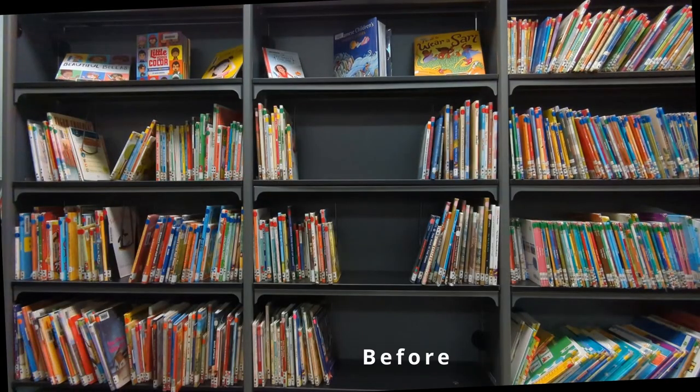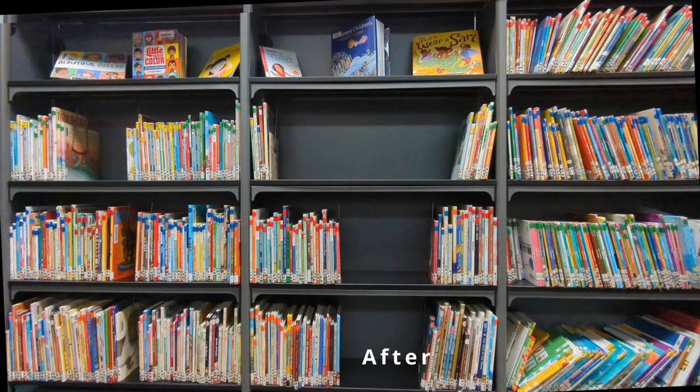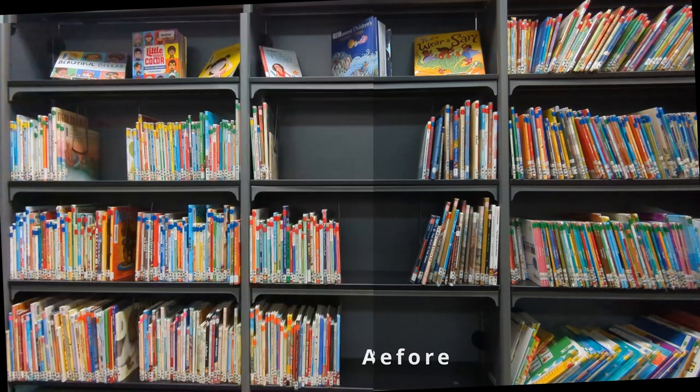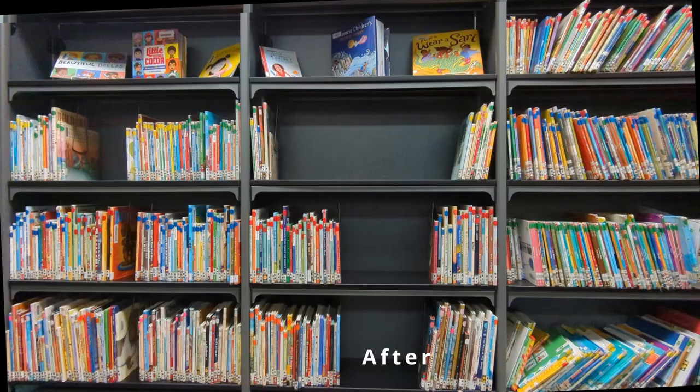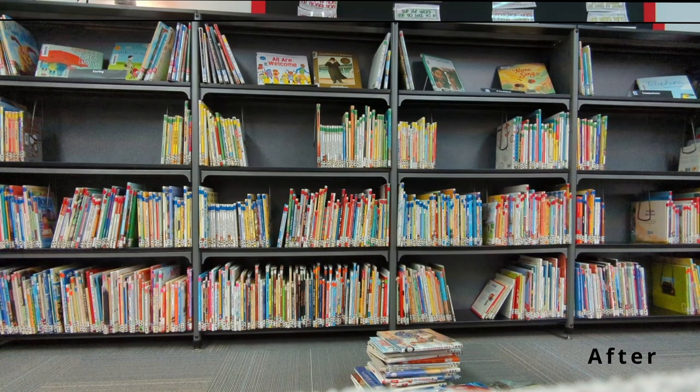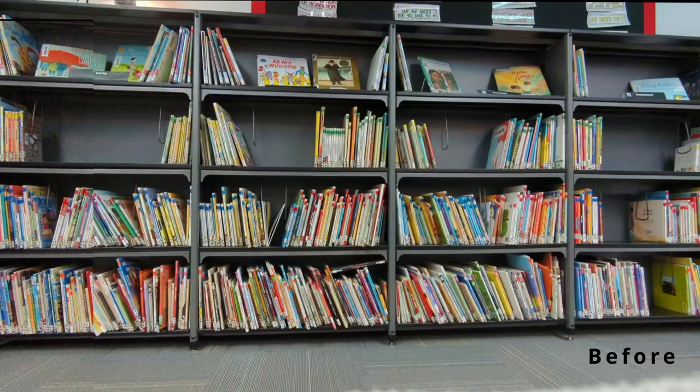So you can tell the difference in these before and afters as I've front aligned these shelves. You can really see all of the books, and the level of orderliness and neatness is just superb. So happy shelving, y'all, and make sure to front align those books.